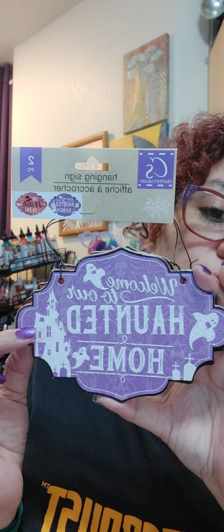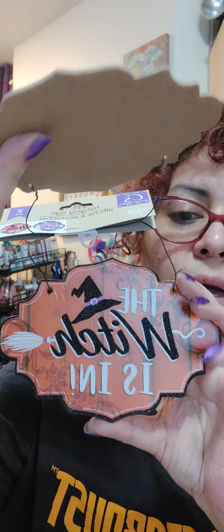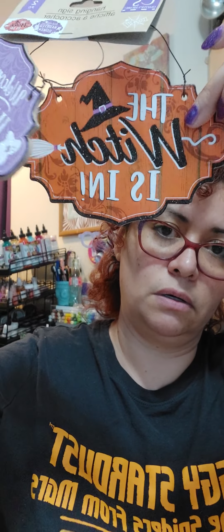Welcome to our haunted home, and the witch is in. These ones are not bad. This one, the glitter's good, and this other one, the glitter's fairly, well, kind of. I know I'm being a little picky on that, but that other one was way off. These are not bad. Those are a little off, so I could touch up some of the glitter. It's not a big deal. It's not like anybody's going to be eyeballing it saying, oh, look, glitter, or no glitter, but it's just me.